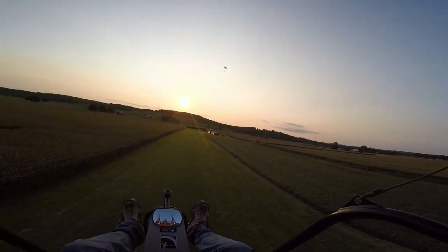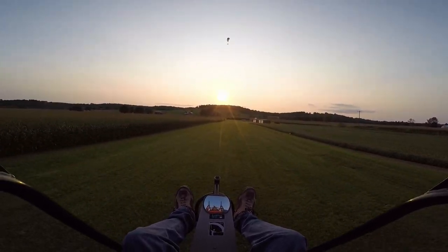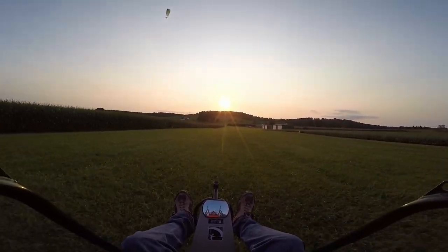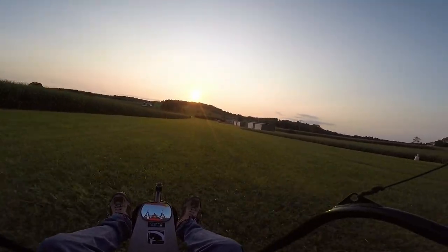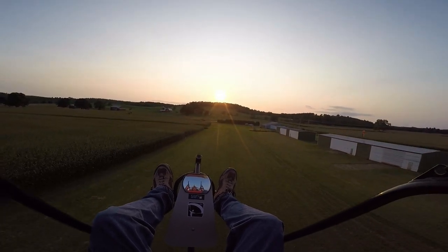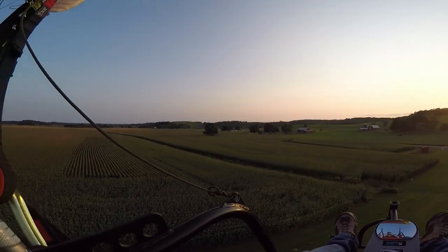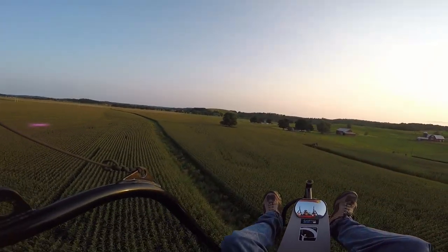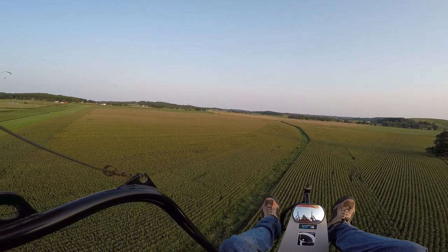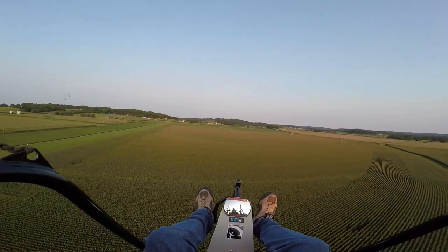So we do a touch and go here. Wind's still a little crosswind, a little squirrelly here, but there's the touch. There's the go. Good thing about a touch and go on a wheeled vehicle, didn't have to run any or get out of my seat.